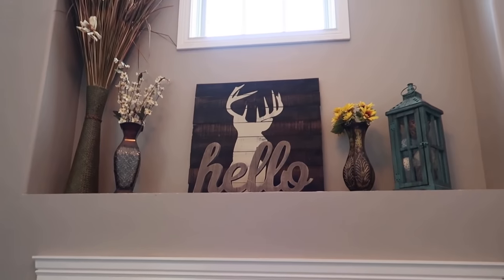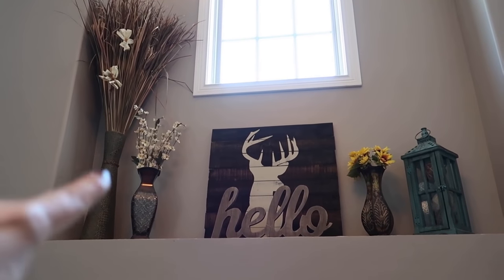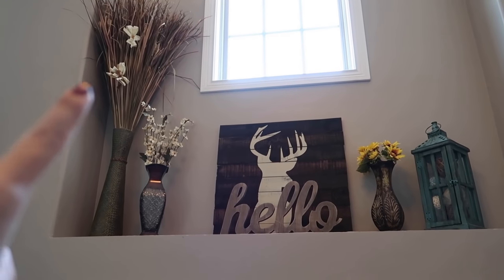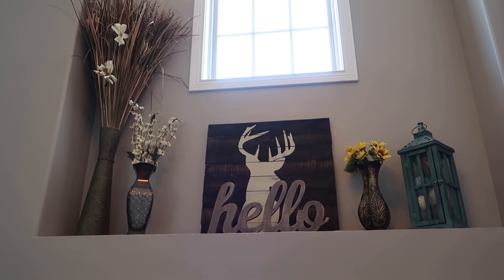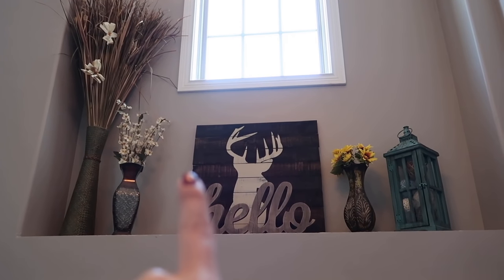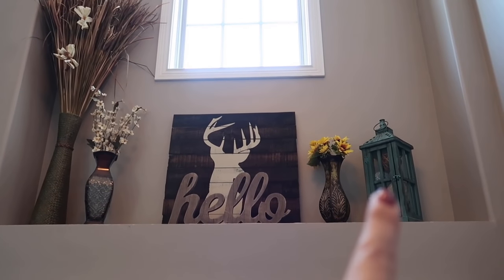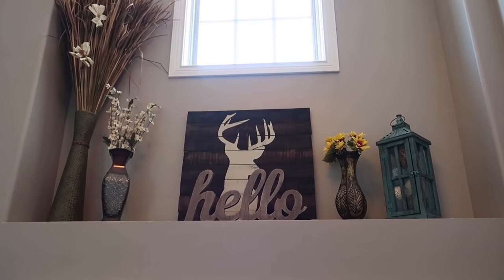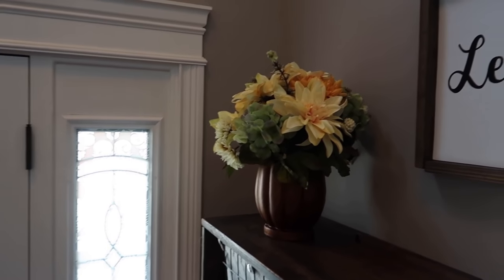Moving on, above the door, I have this shelf up here, and I got that plant years and years ago at Kirkland's. The flowers in it are probably from Kirkland's. The hello is from Hobby Lobby, as well as that deer sign, Kirkland's. And I think I got that lantern from Hobby Lobby. And this flower arrangement is from Kirkland's as well.